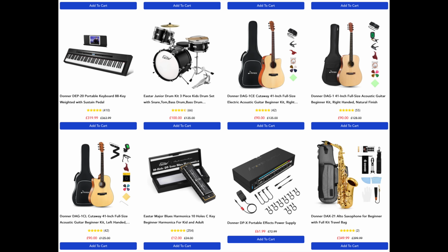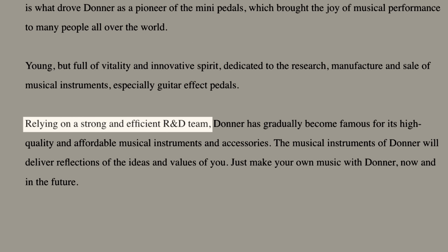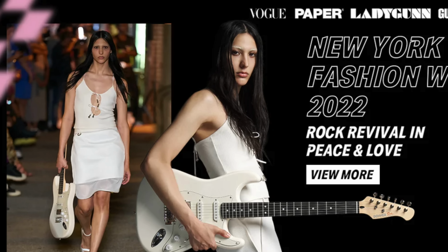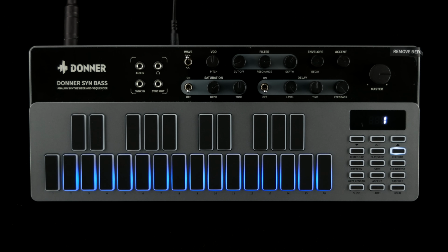The Donner product portfolio is huge, and although they claim to have their own R&D department, it can be assumed that most of their products are just rebrands of whatever Chinese factories are churning out for cheap at the moment. I do believe they have a marketing team. I am not aware of any other brands selling synths with a similar design though.